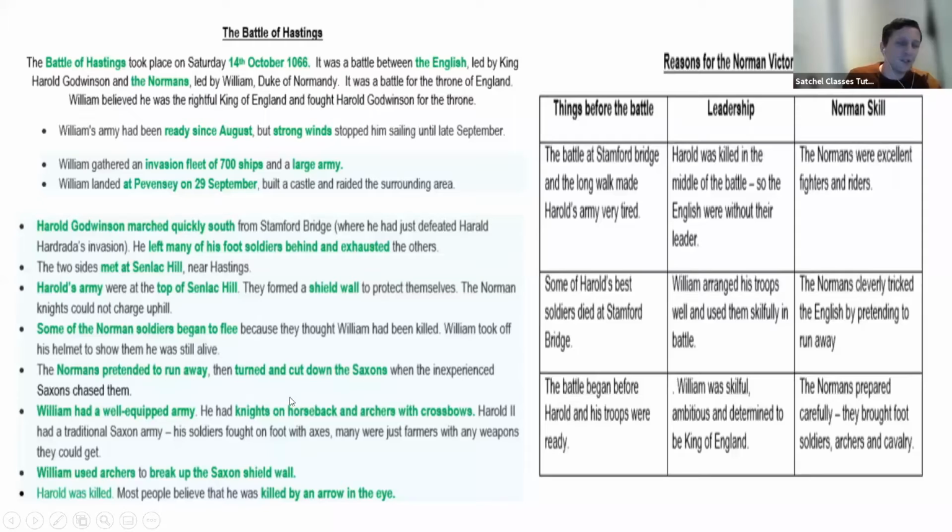Now, this means we've got knights on horseback. We've got archers with crossbows and foot soldiers, whereas Harold only had foot soldiers with axes and spears and swords. A lot of them were actually only part-time soldiers who were basically farmers for most of the time. Now, as a result of this battle, Harold himself, Harold Godwinson, King of England, is killed. So this is a Norman victory. The Normans have defeated the Anglo-Saxons.